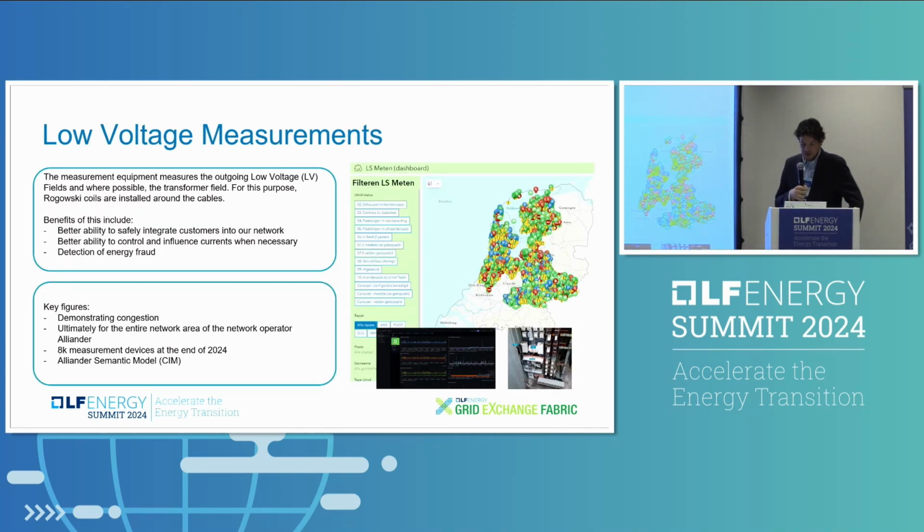One of the new use cases is the low voltage measurement chain, and it provides insights into congestion data. Our goal here is to measure this for the entire Alliander network. We are measuring the outgoing electricity feeders from the transformer using Rogowski coils. By the end of the year, we will have that connected for 8,000 measurement devices. And the data is valuable for different projects, for example network calculations, but also forecasting, controlled connection of new customers, and even detecting energy fraud.